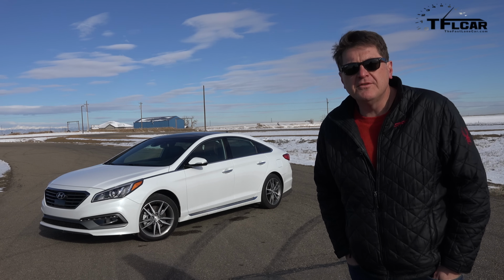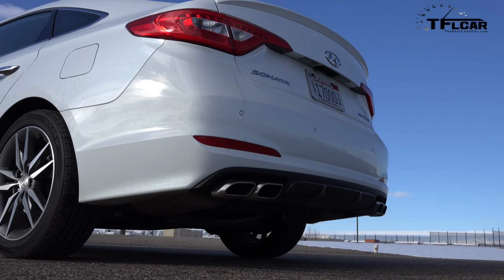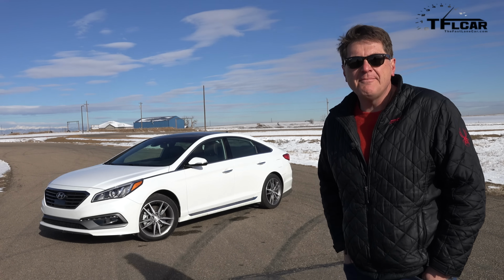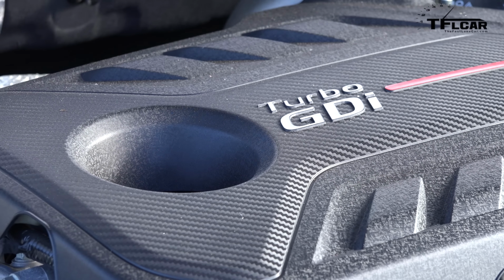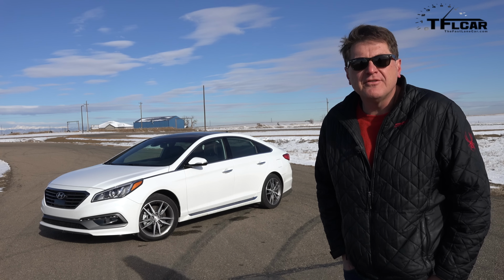Well, that wasn't much of a surprise, was it? Less horsepower means slower 0 to 60 times. So here's my bottom line. If you're interested in getting better fuel economy, get the Hyundai. But if you're like me and you like power, well, then go for the quasi-sister car, the Kia Optima SX Turbo, because that still has 270 plus horsepower and is going to be faster from 0 to 60.